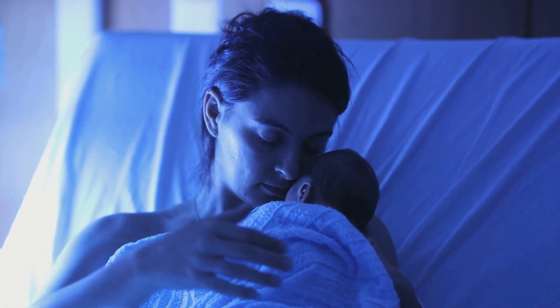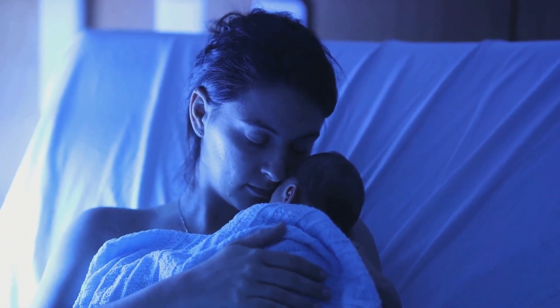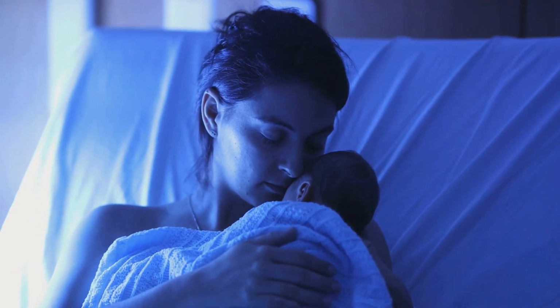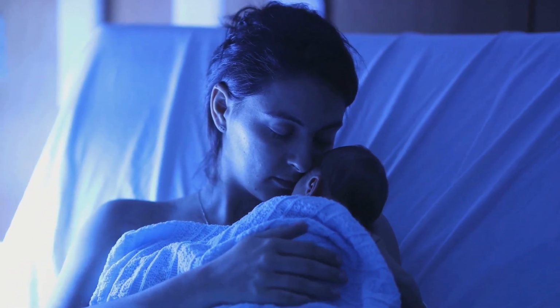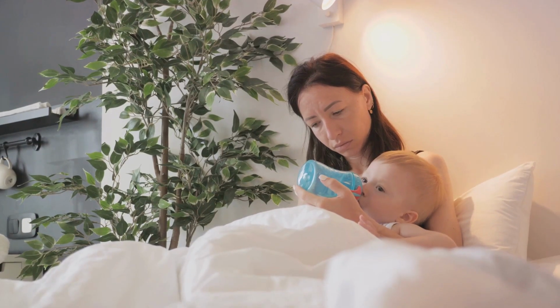Next, consider the lighting. Natural light is soothing and can help regulate your baby's sleep-wake cycle. However, during nighttime feedings, you'll want a location with access to a soft, dim light that won't disturb your baby's sleep.